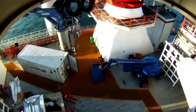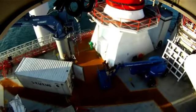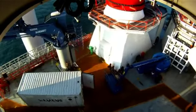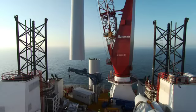We use jack-up vessels because we need a stable platform for the crane to operate. When we're lifting heavy turbine components, the vessel can't be floating around. It must be on a perfectly stable seabed platform.